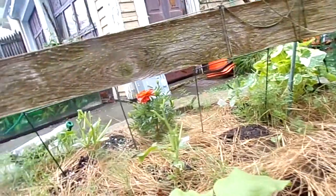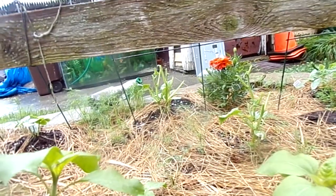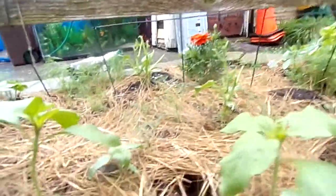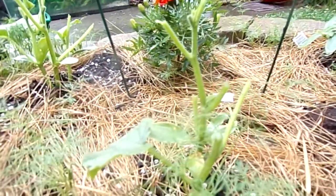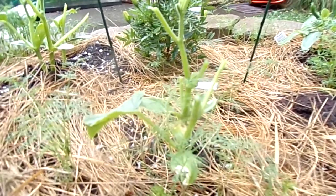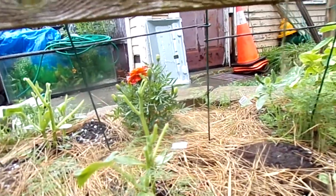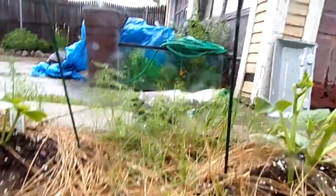And it keeps down some weeds, keeps in the moisture, keeps mud from splattering back up on your plants. And you can see an up-close picture here of the decimated cucumber plants. But fortunately, looks like this is some dill here that they also got to some of. So this whole area is going to be protected.